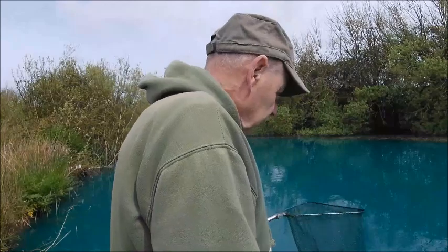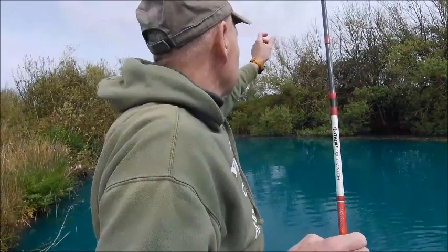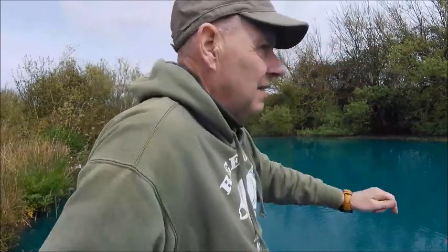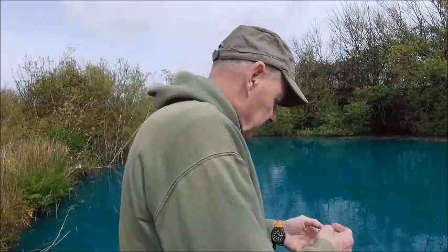Of course, no keep nets here. I don't know whether you're allowed to use keep nets or not, but no need for them really here, I suppose. Although, having said that, they would look nice to see what you've caught at the end of the day when you see all the fish together, what you've caught.